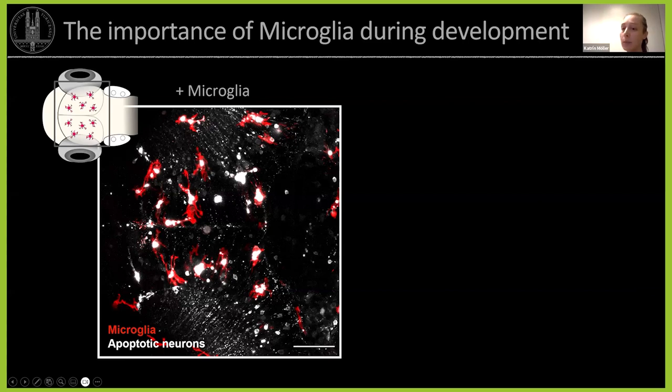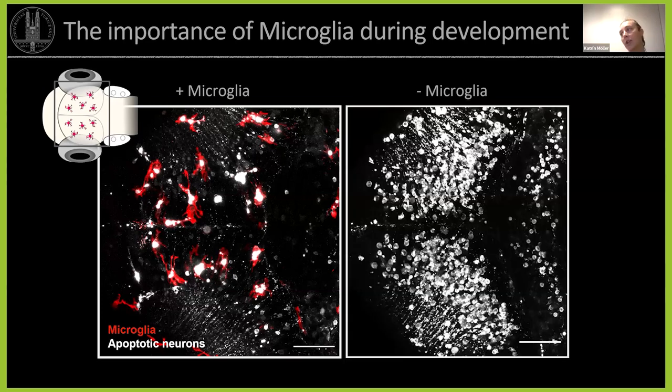And these cells actually move around within the brain. Yes, that sounds creepy, but they do. And they collect all the dead cells and eat them up, basically, in a process called phagocytosis. This is an example of the optic tectum of a zebrafish developing brain, but it could be any neurogenic region in any brain, really. And we know how incredibly important these cells are because when we remove these cells, there is a massive accumulation of dead cells in the brain.